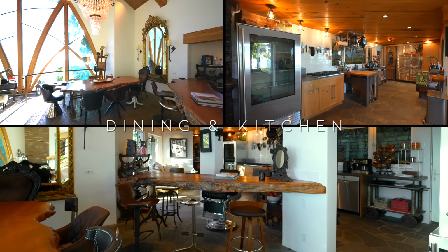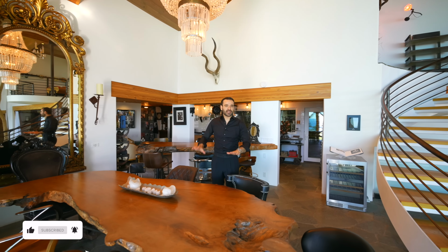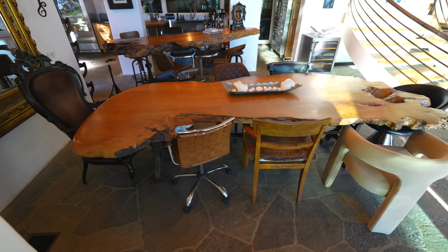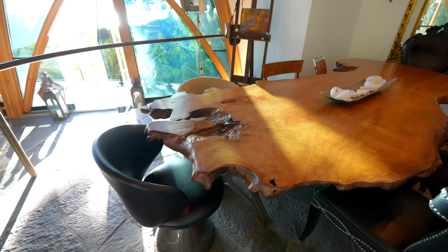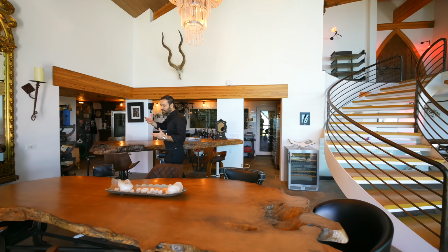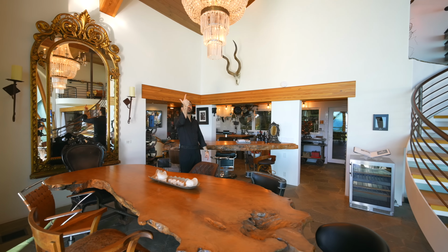Now, this dining room is something else. Obviously, we've seen all those live edge coffee tables, and they brought the live edge application to this side as well, with the dining table, as well as the bar that's behind me. Every single chair here is a different style, and the live edge of the table is actually so aggressive. You're basically sitting and dining at different sections, but I love it. It's such a nice, warm touch to the space, and it adds to the eclectic design of the home. And then we have a chandelier above.